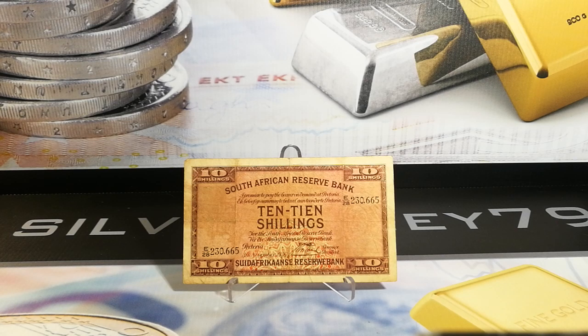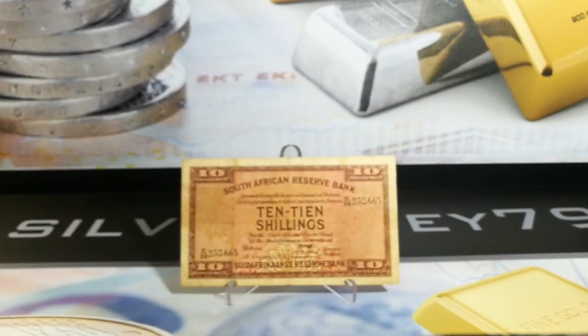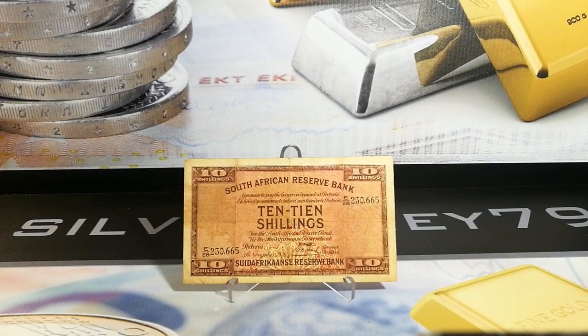We're going to be looking at some banknotes. This is part of a series of banknotes that I will be doing from South Africa. It's the South African Reserve Bank. I did a video some time ago, which I'm going to include the eye up here should you wish to take a look. It was my first Dutch and English South African banknotes. It was the first release, 1921.